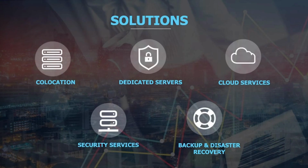A couple of our solutions here from a high level. So we have co-location, dedicated servers, cloud services, security services, backup and disaster recovery. So one thing to note, we are not a managed services company. What we provide to clients is infrastructure services. We basically give you a bunch of Lego building blocks, give you easy ways to implement, and we manage the back-end infrastructure. So if I'm giving you, say, a cloud solution, it's really a VMware stack, all in OpEx model.